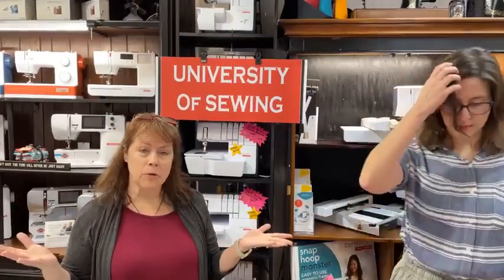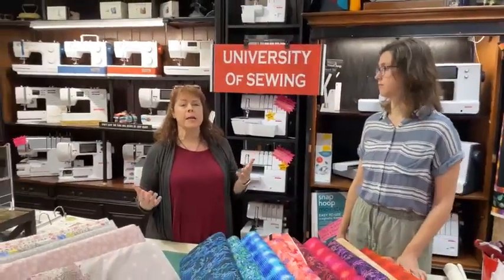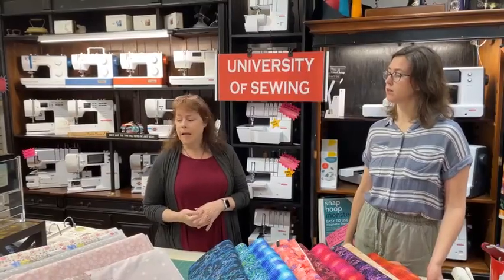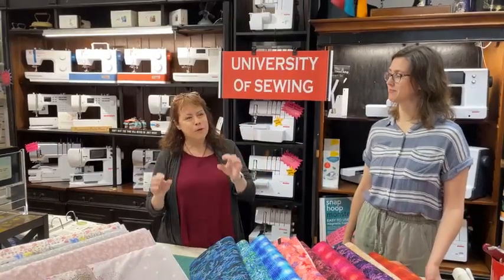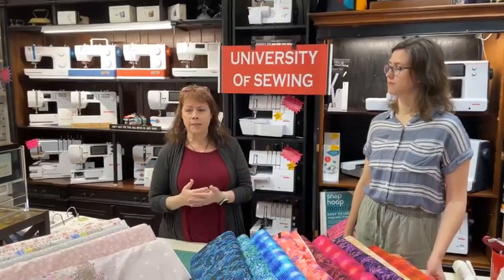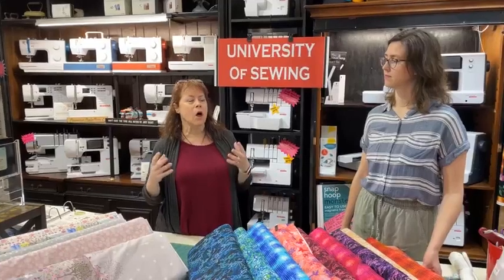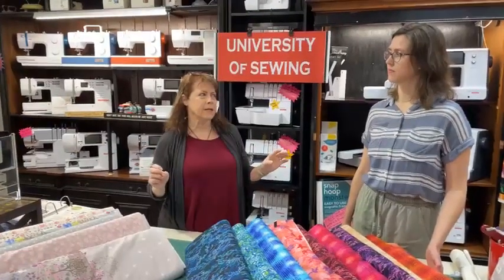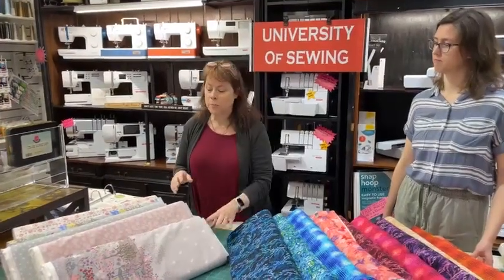Okay, everybody, we have some beautiful things for you to see today. I don't know if you're aware of it or not, but we are now carrying a line of fabric called Lewis and Irene. That company is out of the UK, and their stuff is just sweet. The artwork is gorgeous, the fabric feels amazing, and it is really different from a lot of what I would call a kid print, but it will work perfectly for kids' clothes. You can use it for other things too.